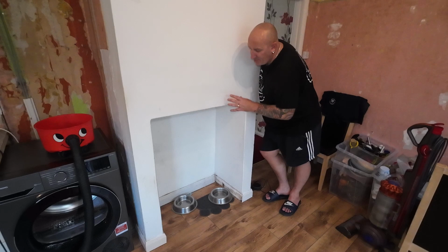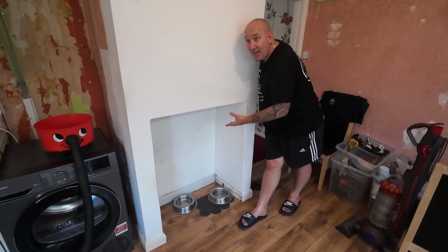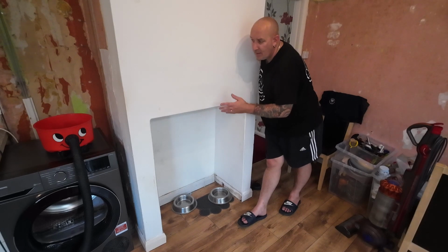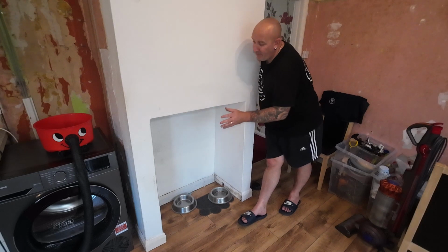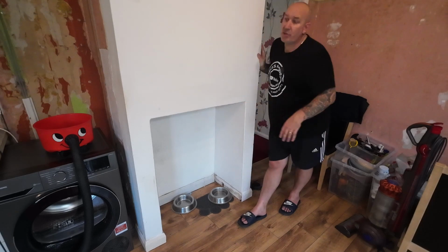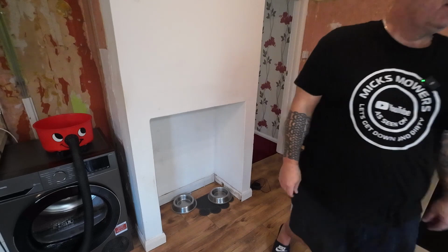So this has been a bit of a bugbear for us, because you just can't do anything with it other than have an open fire or an old style cooker in there. That's what used to be in here. We decided we'd bite the bullet, get it all plastered, get it all trimmed out, and then this would become an area where we can actually use and store stuff inside here. So all new skirting boards going in as well, which would be good.